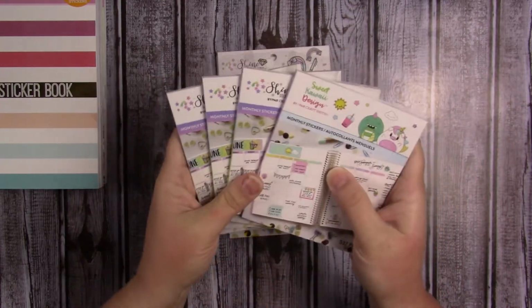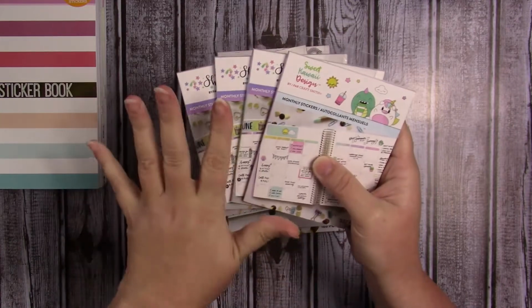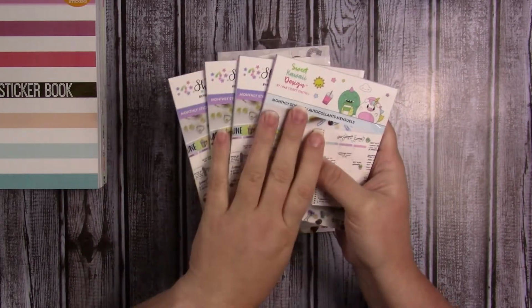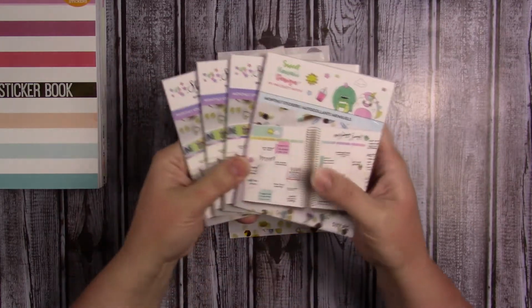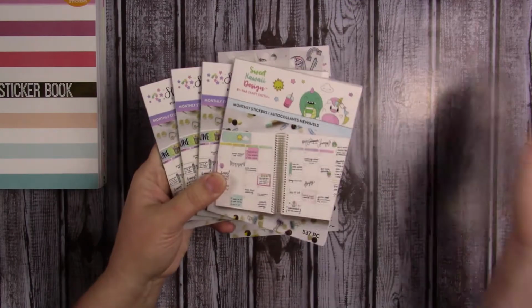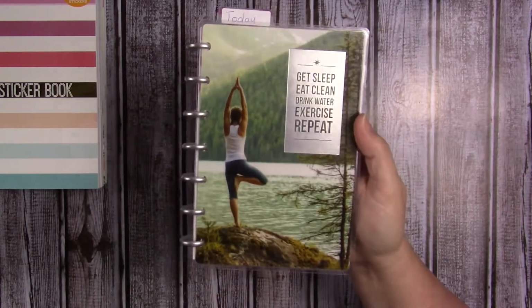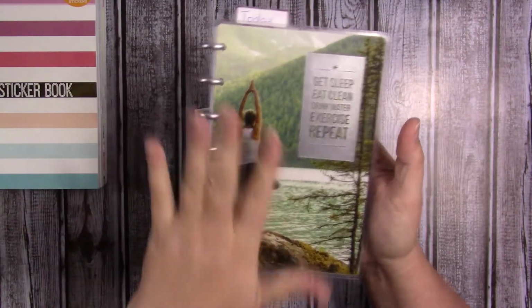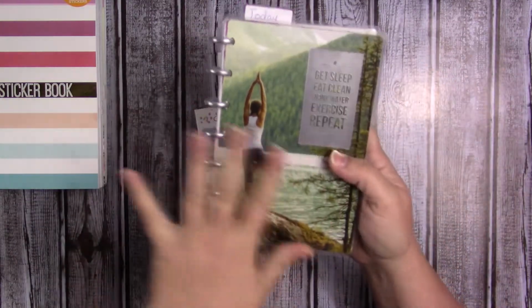And the reason why I wanted the monthlies is to make my own, to cover up things in a planner that is dated, that is expired, because I have a planner. In fact, I'll show it to you. I bought it a couple years ago with great intentions. I was going to use it as a health, or whatever you want to call it, to keep yourself on track with your eating and things like that.